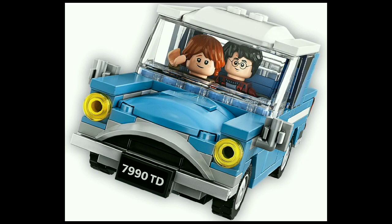Also, the boot's designed a bit differently to allow you to have the chain coming out, so at least that's practical, but overall, this car, in my opinion, just doesn't work as well as the 2018 version, and it's unfortunate, because they could have at the very least finished the interior so you could have Harry and Ron side by side. Nope. I mean, at least according to this picture, you can stagger them. In the original version, you pretty much just had to have them standing Harry right behind Ron, so this is an improvement, but not a great one.